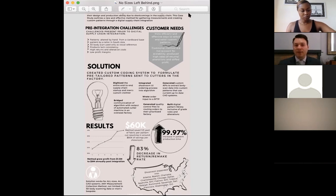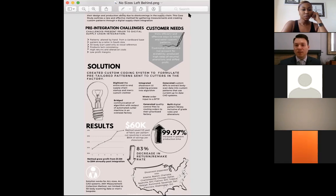I think, that being said, it's certainly going to happen for women's wear in the near future. And it's just a matter of finding brands that value this solution and are willing to invest in it in order to see the actual long-term results. And let me ask you this. So if a brand, an existing brand right now, wanted to implement this technology, what do those steps look like?